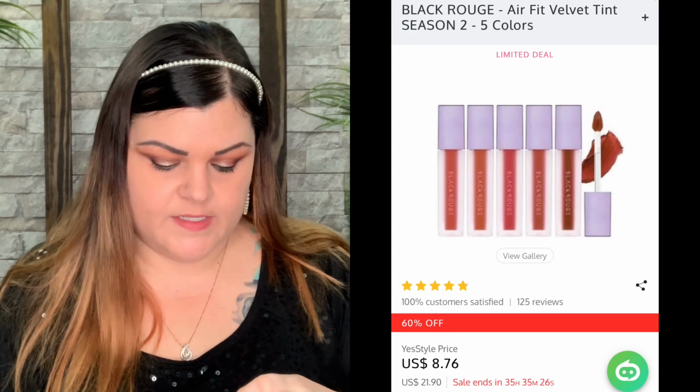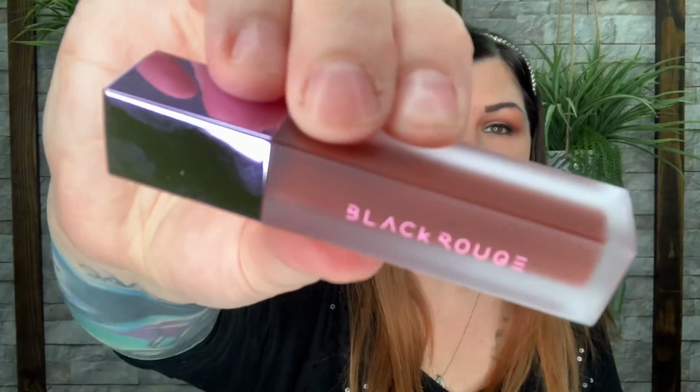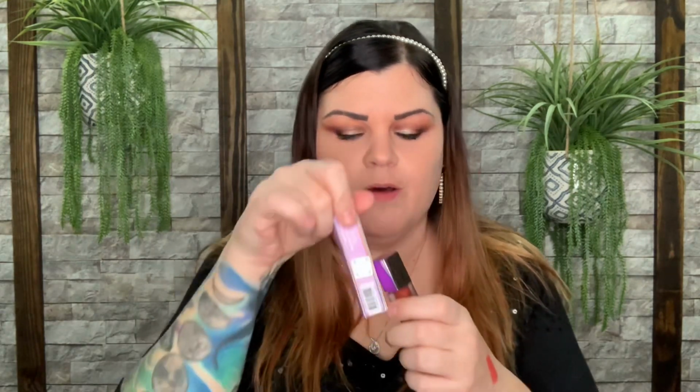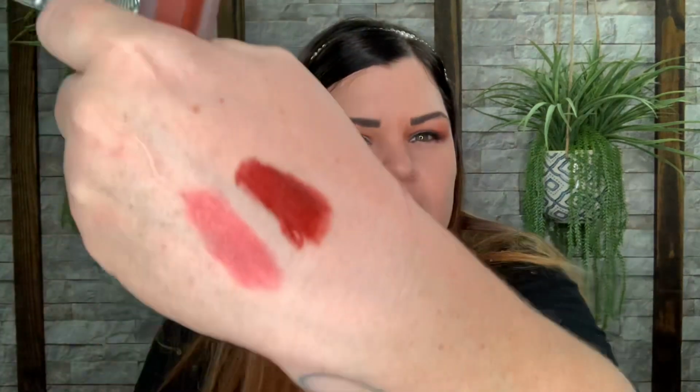Okay, so then the next item is right here. That's the packaging, and it has their sticker over it, so I can't really read what it says. Airfit Velvet is what it looks like it says underneath. And there's the packaging. The lid is a lavender purple color. It's really pretty. Matches the box. And then on the inside, we have, oh, this is definitely darker. It's this one right here. Let's see what this one would look like. This one's a little clumpy. Even when I put it on my hand, it looked a little clumpy going on, but once you put it on and mix it around, it gets a little better.